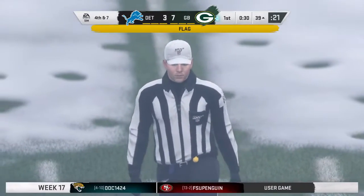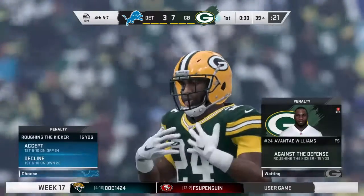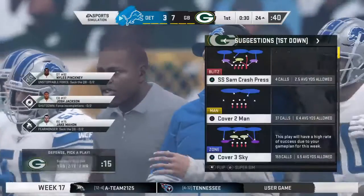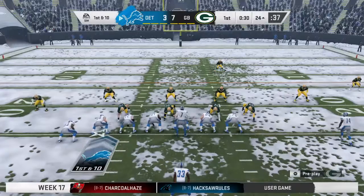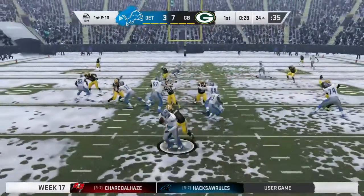Personal foul. Roughing the kicker. Defense. That hurts. If it was running into the kicker, wouldn't be a first down. Roughing, it is a first. And just think about the differences between the two. Running into the kicker almost feels inadvertent, just a small tap, so to speak.